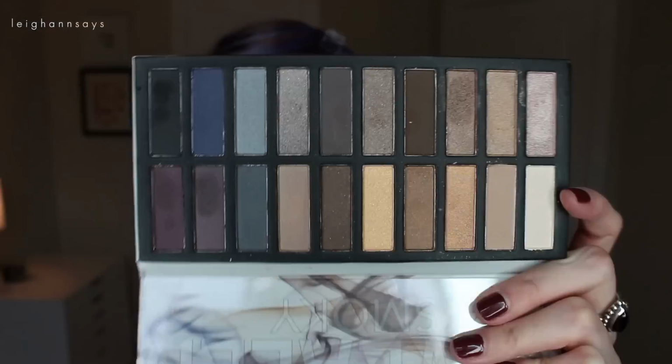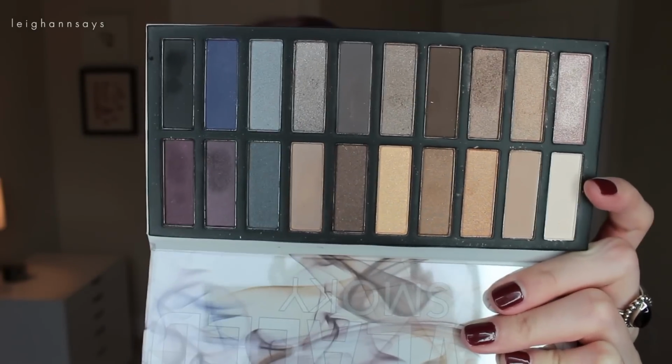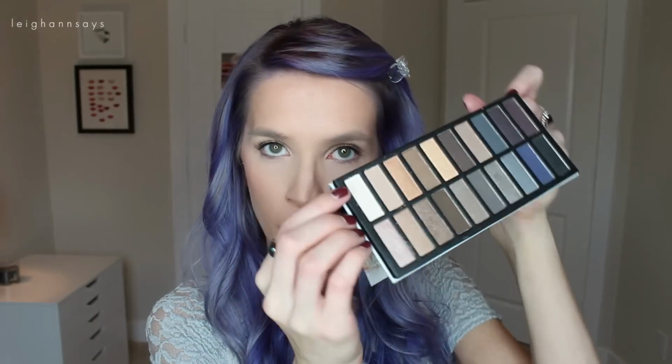I don't exactly know when it came out, but I know it's relatively new. Coastal Scents is pretty affordable, and that's one really good thing about it. I think they try to do dupes for Urban Decay palettes, so it's a cost-effective way to get something like it if you can't afford it. What I just applied to my brow bone was this creamy matte white color.